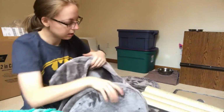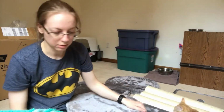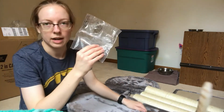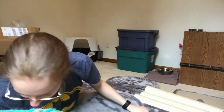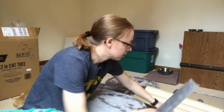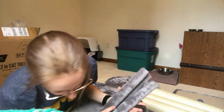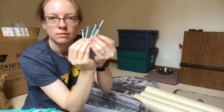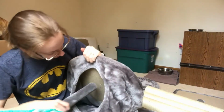Step 1, building the hidey hole. Okay, so first step, we took this bag, sorted out all of the things. Now we need these things and whatever the devils are. This is what we have. Lobster.